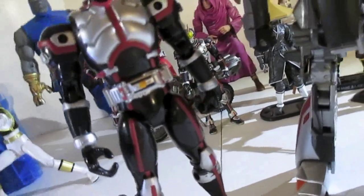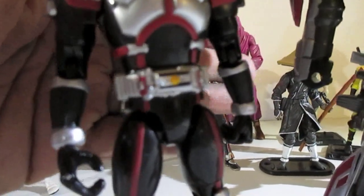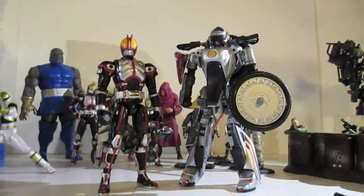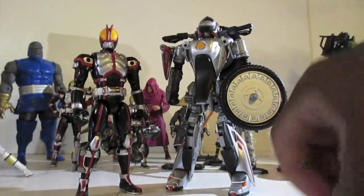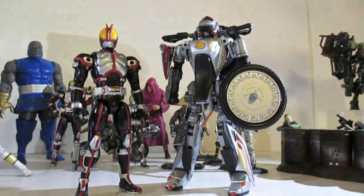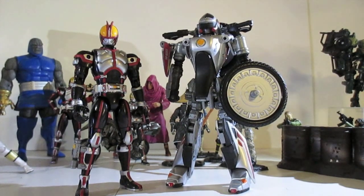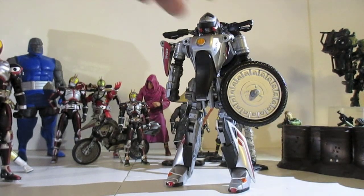Now, if you look at him, you can see on his belt, his phone is there. I'm trying to get it to focus, but it doesn't look like my camera wants to cooperate. But the phone is there. Like I said, the phone is the centerpiece for most of his gear. They gave him plenty of weapons. The gun, phone mode. He's got his, what was it called? The Faiz Shot, which I kept on his back.